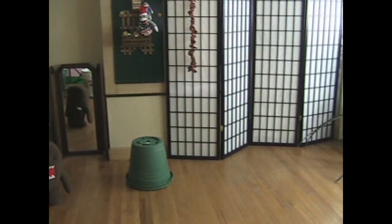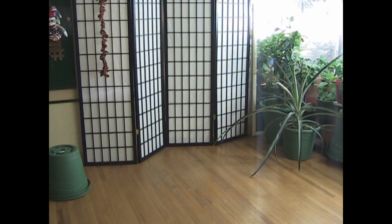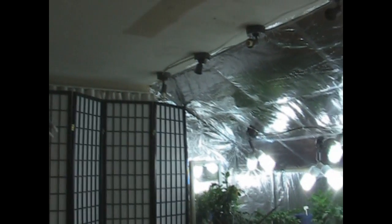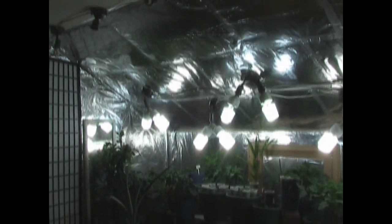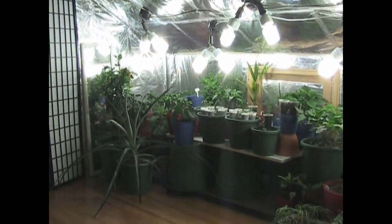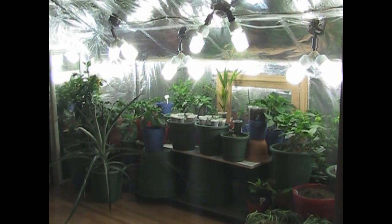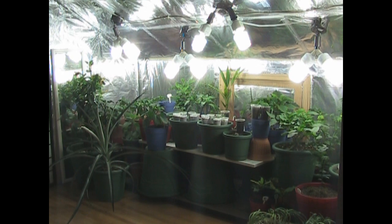Let me pan over. No more big plants. I removed them from the center of the room, and I removed the light bulbs as well. The only thing left is what's over here on the right side of the grow room. And that's all there is left in this grow room, but there's some pretty cool stuff over here. Let me show you what it is.